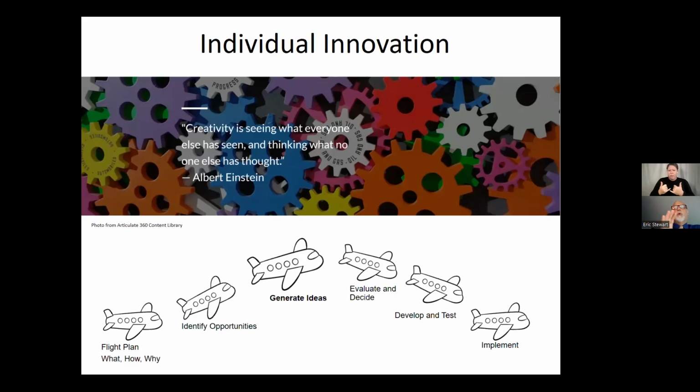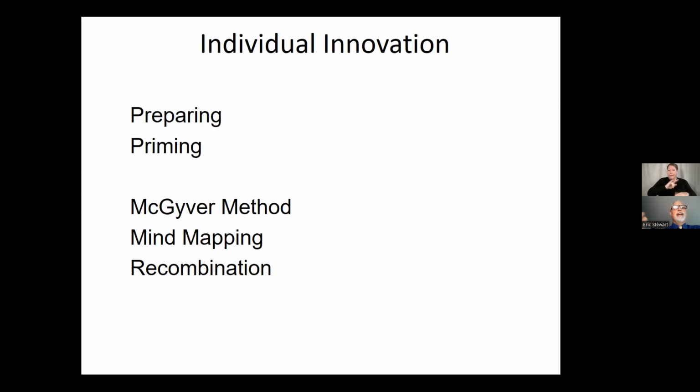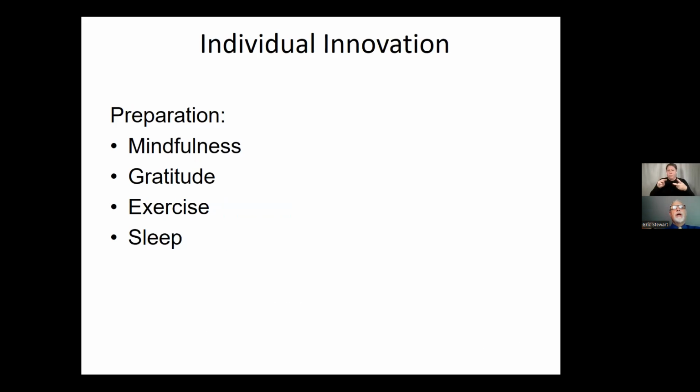Excellent. So now that we've started the creative process, let's apply this. Let's take a look at ourselves first. And so what do we need for our individual innovation? So I'm going to talk a little bit about priming and preparing, and then I'll talk about 3 different methods that you can use.